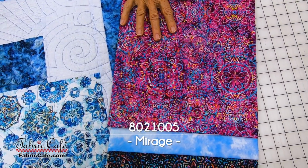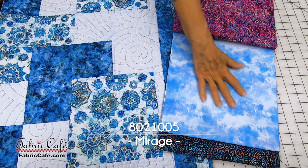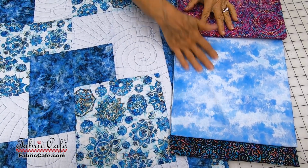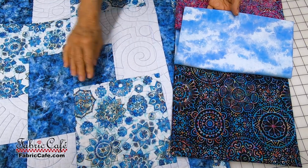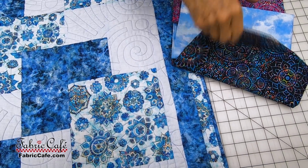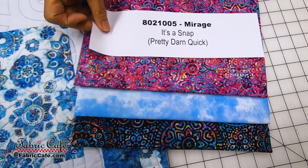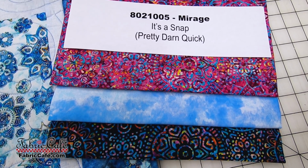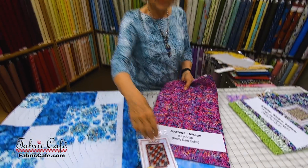This would be your number 1 fabric. It would go in your largest block. Your number 2 fabric would go in the background, and you can see the contrast between these 3 fabrics. That's going to go here in your background. And then your number 3 is your darkest. That will be in this darker area. It will also be in your border. So there you have It's a Snap, 8021005 Mirage, and that is the individual pattern, or it's in the book Pretty Darn Quick.